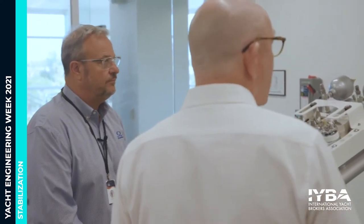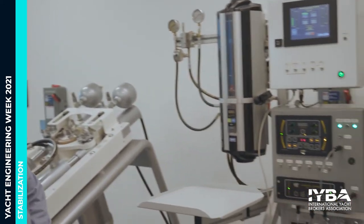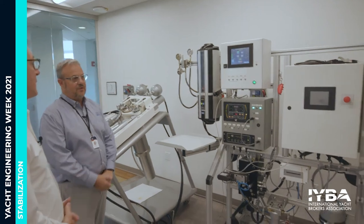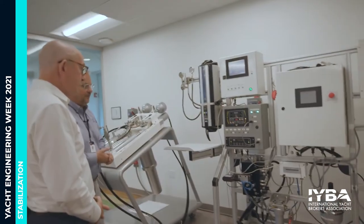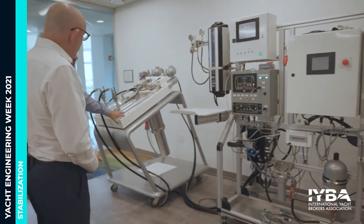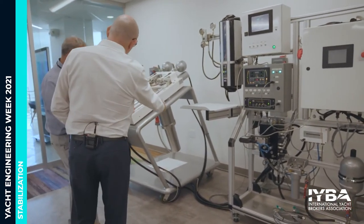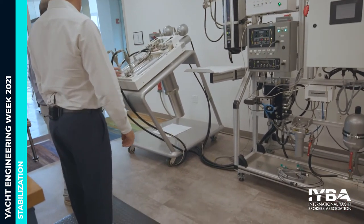So what we've got here is a mock-up of a system installed in a boat, if I'm not mistaken. Yeah, very similar. In fact, probably more, because we use various things for training up here, but we have represented the mechanical unit, which would be the stabilizer. So you have a fin mounted on that shaft there, on the outside of the hull. But for training purposes, we don't need the fin.